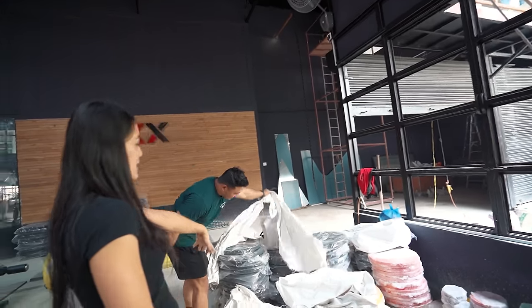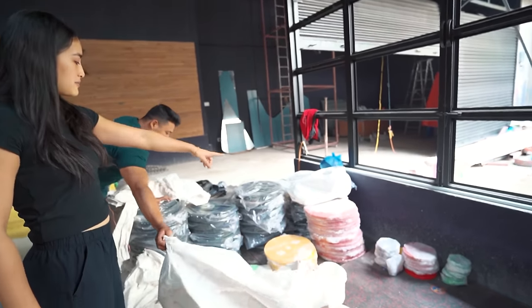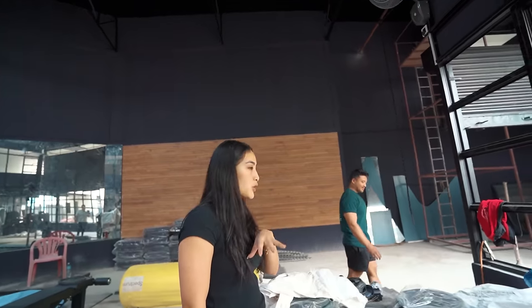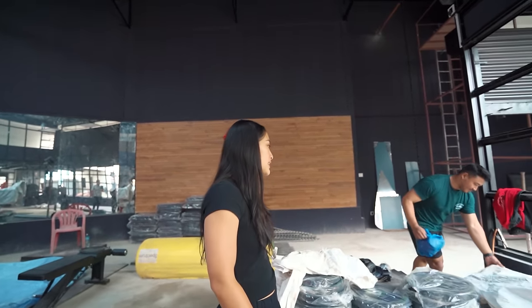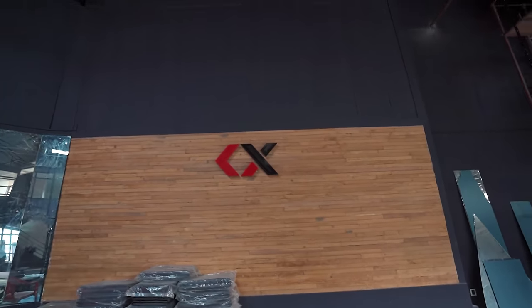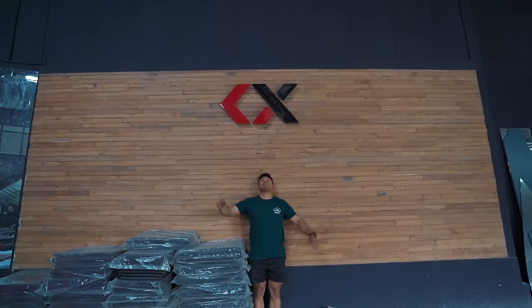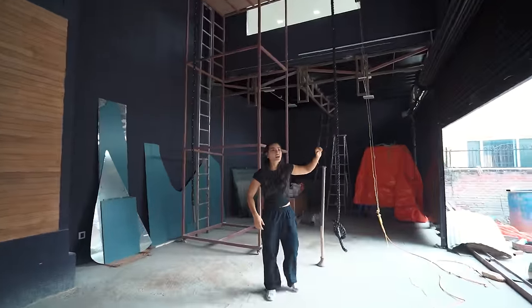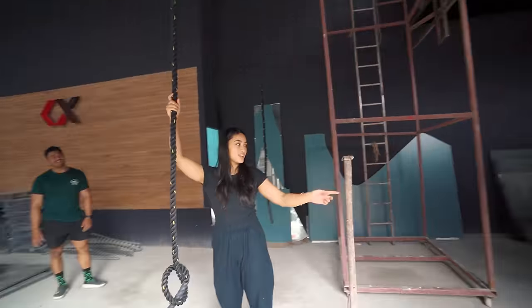We have bumper plates, iron plates, weightlifting plates, for powerlifting, for everything. Some equipment is still to arrive, but we'll slowly rebuild. And this is the ox wall. It's a big wall. This is my area.